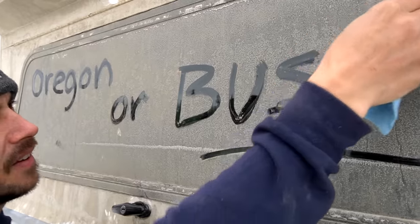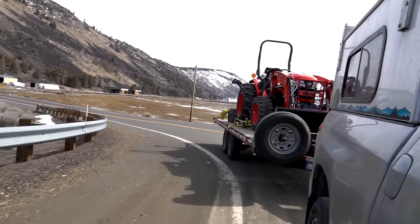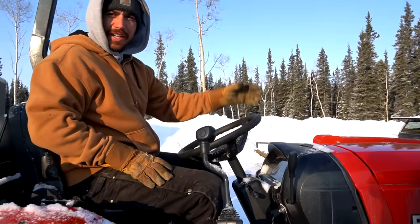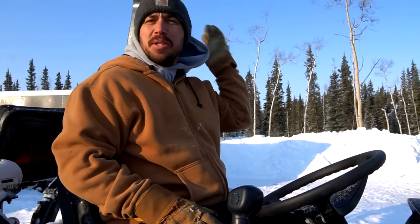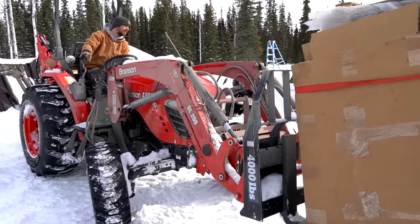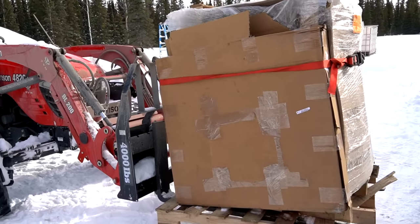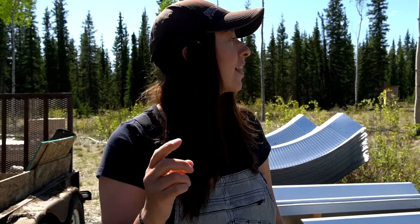And we have been making great use of the tractor that we picked up earlier this year down in the lower states. That thing is awesome. It is just taking care of all the things we needed to here. This tractor is a beast. It is almost unstoppable. Oh yeah, you're good now. It's not going anywhere.